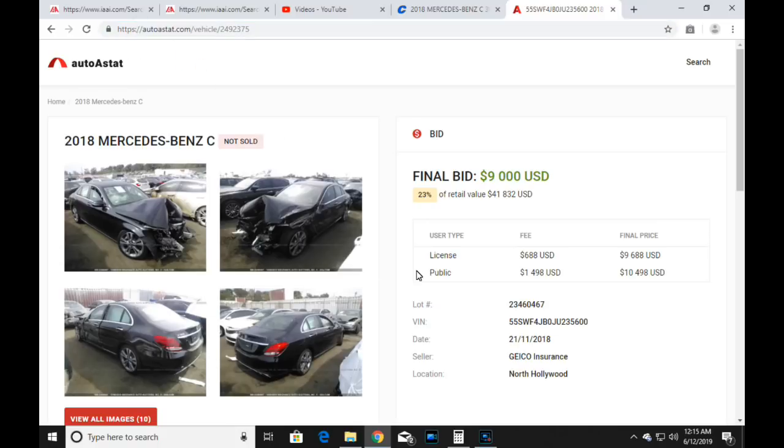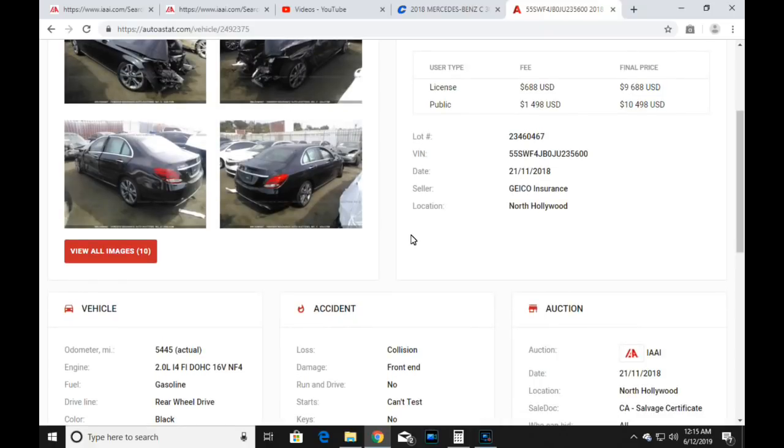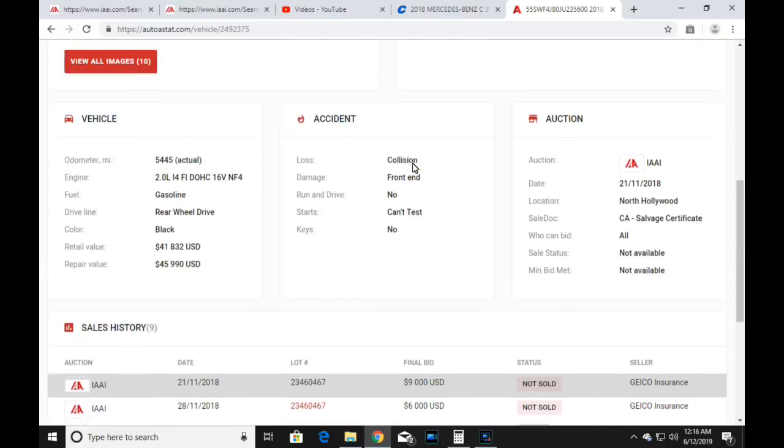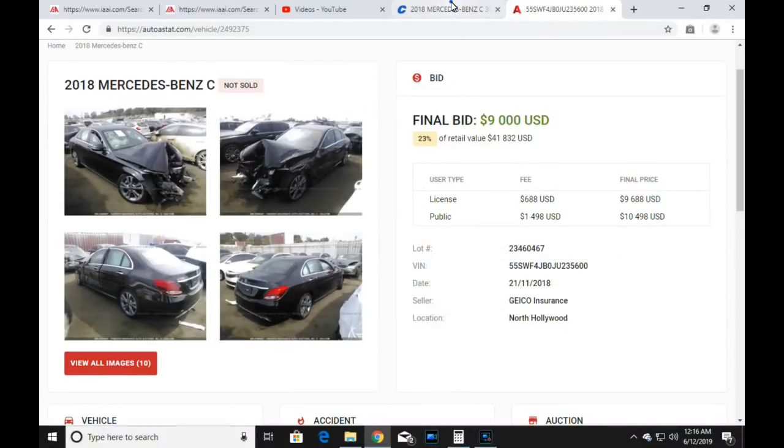You enter a lot number or a VIN number, and it'll show you all this information. So last time it sold was for $13,900. So they bought it for $9,000, and then for $14,200 they didn't sell it. $14,900 they didn't sell it, and then usually if you don't sell it, the first auction goes the most. In this case, the third auction was the most, and then it starts going down. So that's what, $6,000 essentially making on it. I mean, I don't know how to make money.